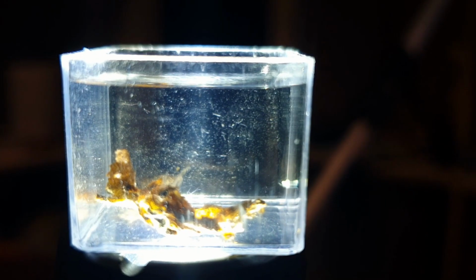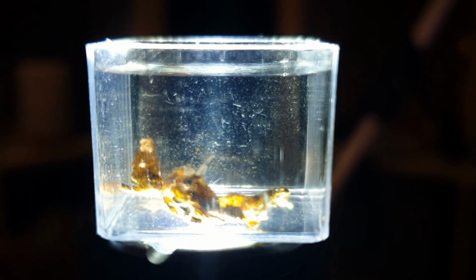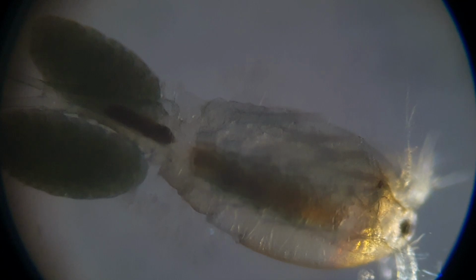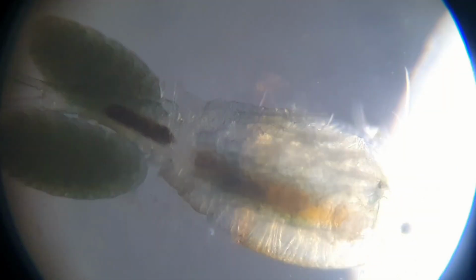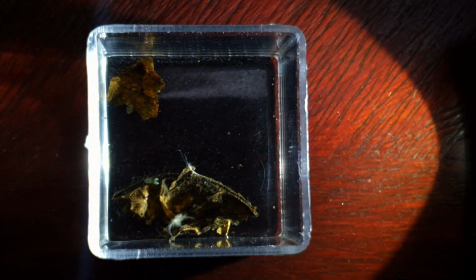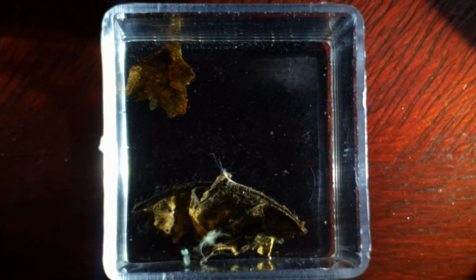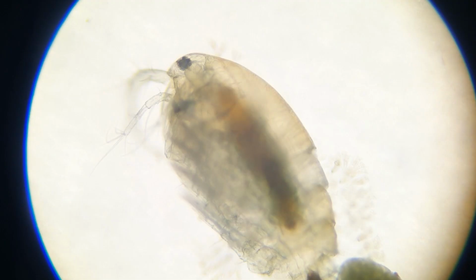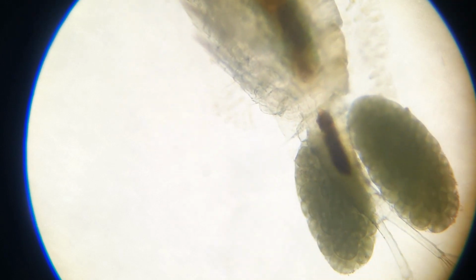So, copepods are small crustaceans that belong to the subclass of Copepoda. They are usually less than 1 millimeter in size, but they come in many different shapes and colours. There are more than 13,000 known species of copepods, and they play an important role in the aquatic ecosystems. They are filter feeders that eat phytoplankton and other small particles in the water, and they also serve as food for larger animals like fish and amphibians.